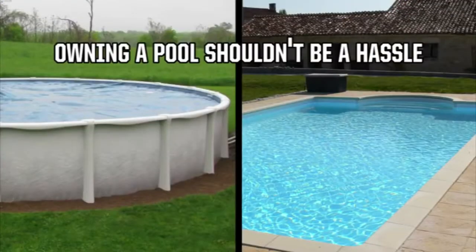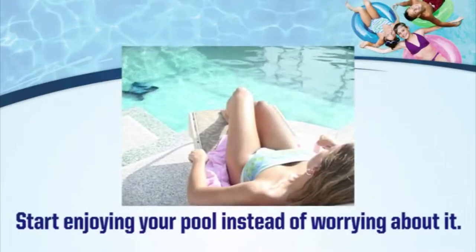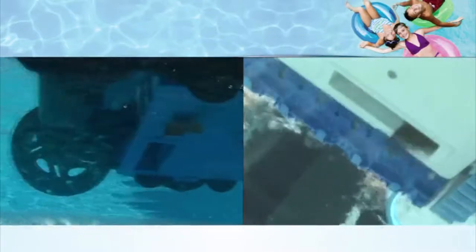Owning a pool shouldn't be a hassle. That's why these robots clean the pool for you. Now you can start enjoying your pool instead of worrying about it. These robotic solutions are the most effective and efficient pool cleaners on the market today.